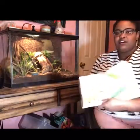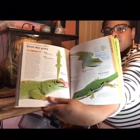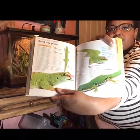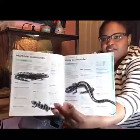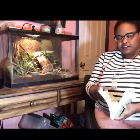It tells you what type of environment and all of that other good stuff. And the main thing I like here is the cost of the animal, the cost of their setup, which is a little bit more, and then their running life cost. So that way you know what you're getting into. And like I said, as you can see, it has a variety of other reptiles and amphibians. So I do recommend this book when looking for your reptile or your amphibian friend.